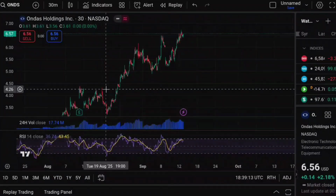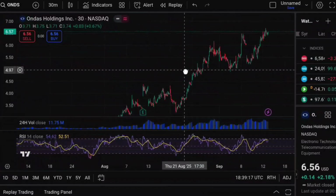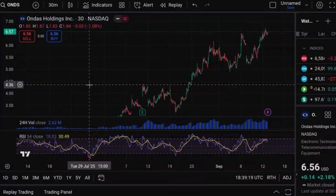We are seeing this one on Friday moving up by a further 2.18%. Very impressive for a number of reasons. This is a stock which is running up a lot. We're going to be talking about all of that over the course of this short video.